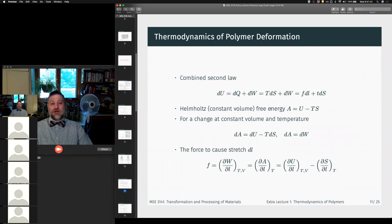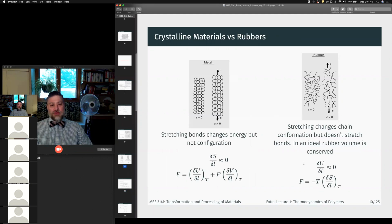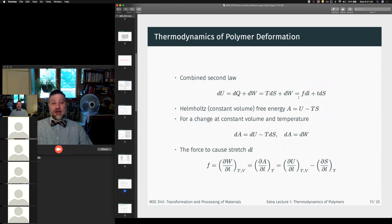But anyway, let's take a look a little bit more at this rubber stretch. If we take a look at our combined second law, dU equals dQ plus dW, we basically plug this back in, and we have F dL plus T dS. Oh shoot, I missed my capital letters here. Next year they're going to have perfect notes for all this, because now I'm finding all these errata. Okay, so when we're dealing with polymers, we normally deal with the Helmholtz free energy instead of Gibbs, at least with deformation, because for polymer deformation we have constant volume, but we don't have constant pressure. So it makes more sense to formulate things in terms of the Helmholtz free energy rather than the Gibbs free energy.